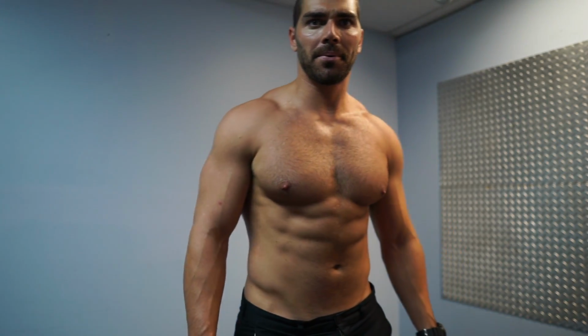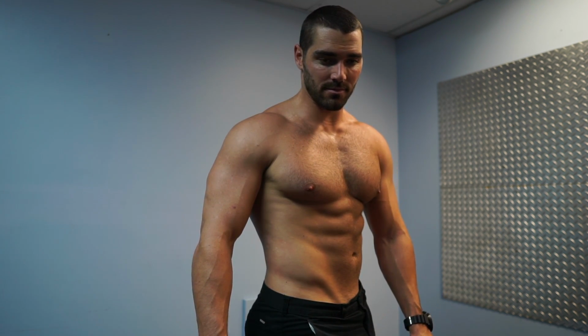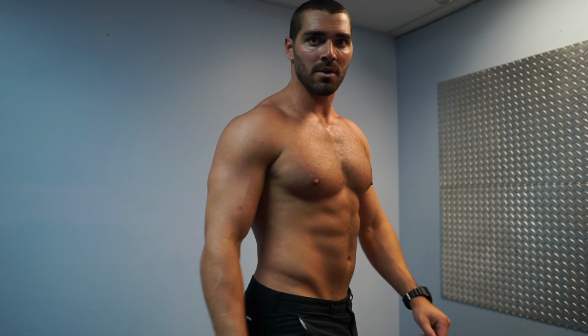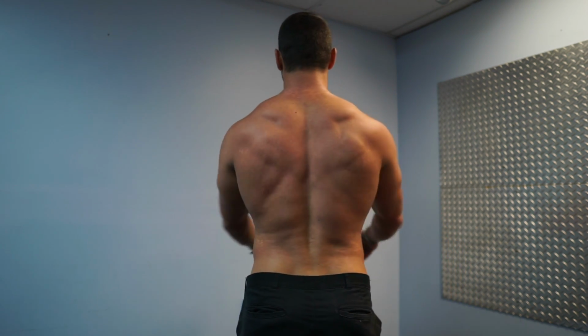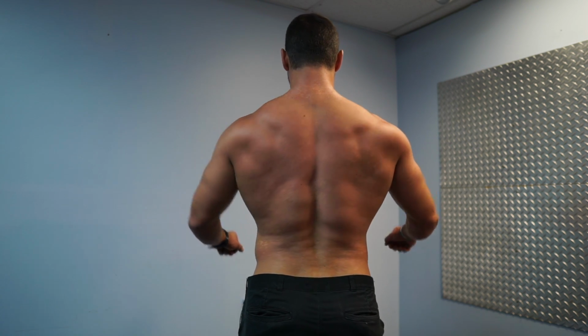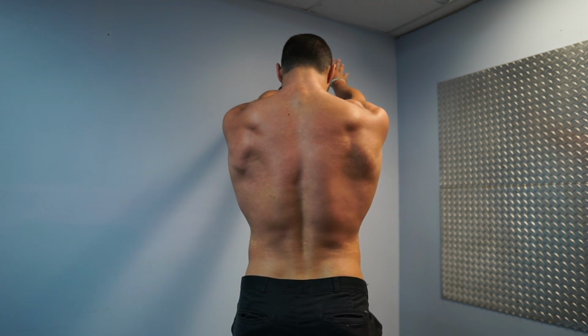So here is how I am currently looking. So 5 weeks into my diet, and I started my diet at 225 pounds. This morning my body weight was 214.6, so that's roughly 10 pounds in 5 weeks. So on average 2 pounds of weight loss per week, so not bad, and really keeping my strength, maintaining my size, and just trimming the body fat away.